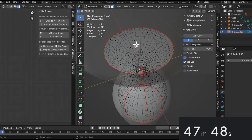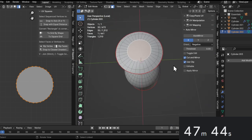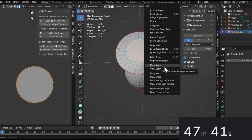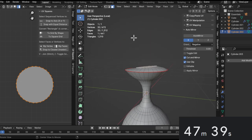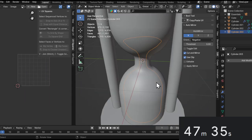I think I need to unwrap this like a cylinder as well, because this will most likely look weird. Or does it? It just looks like a plate. So I think I can actually get away with it. Yeah, I can work with that.